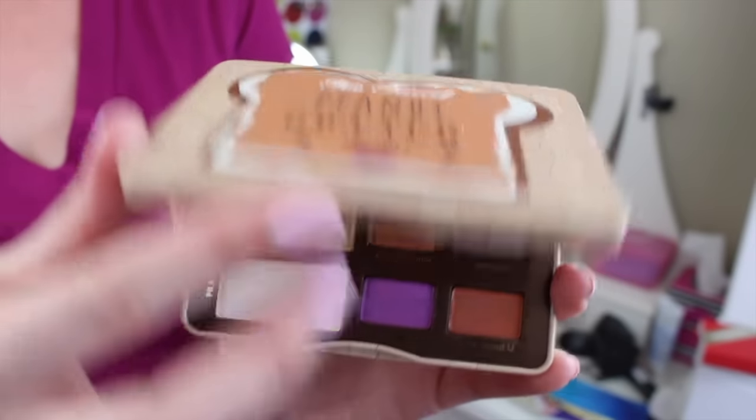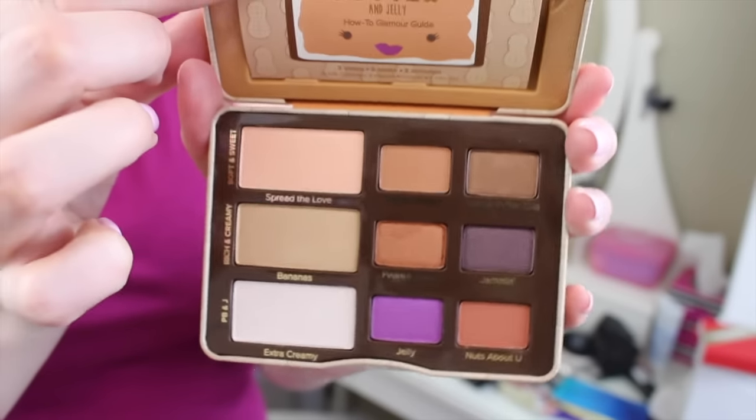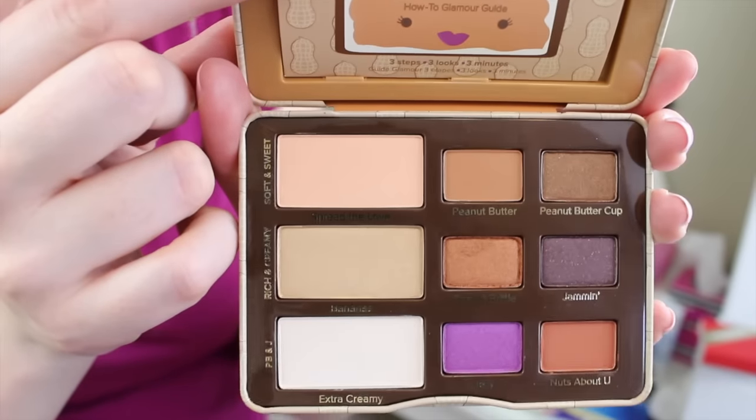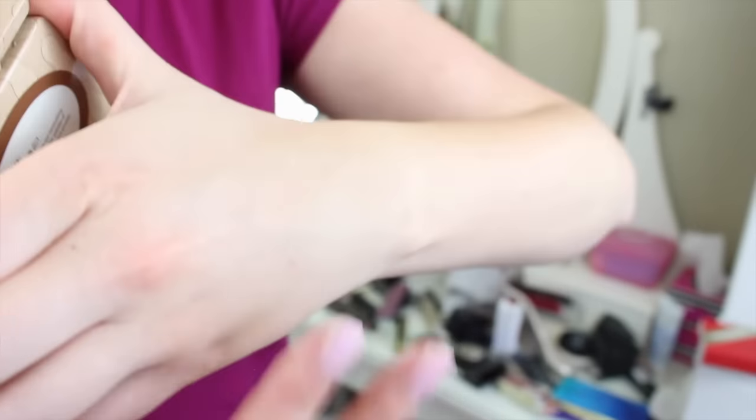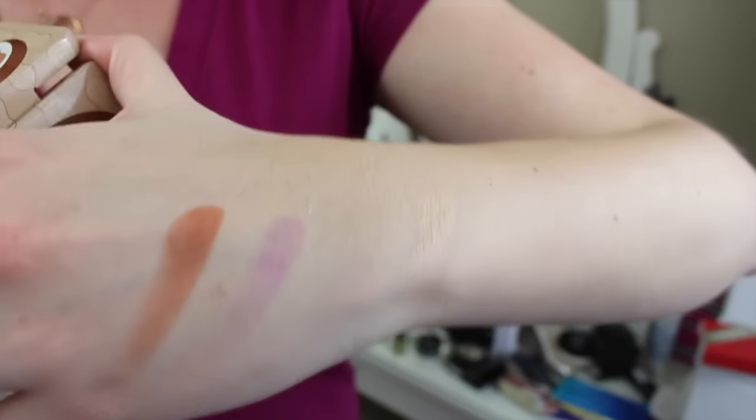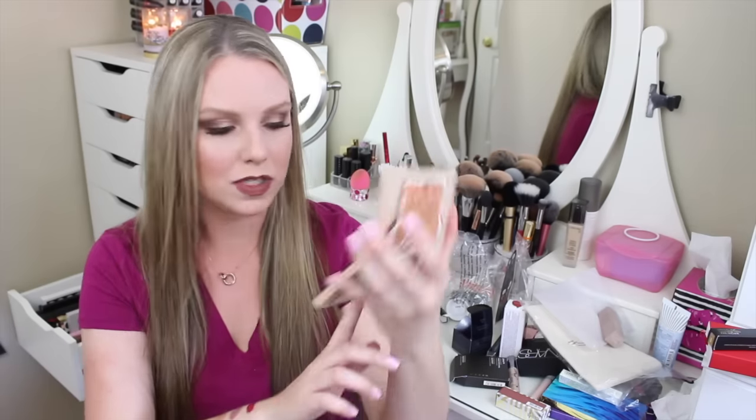Oh my god. Look at how pretty that is. It definitely smells like peanut butter, but it kind of smells like their cocoa powder, with a little bit more of a saltiness to it, if that makes any sense at all. It smells really good, kind of like candy, and these colors are so pretty. I love these dark, orangey, brownish colors. There's a matte highlight, a shimmery highlight, and a colored peanut butter or extra creamy shade that looks really pretty. I haven't even dug into this yet because, I'll be honest, I've just been using other products, but it's really pretty.